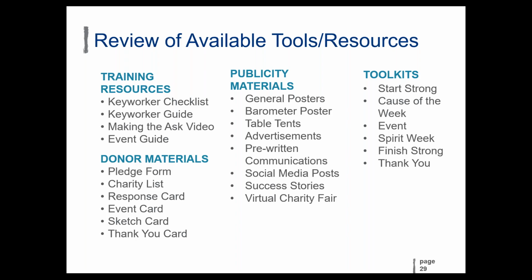One of them is called the Start Strong Toolkit. You'll see that come online shortly. Then you can promote the Cause of the Week using the Cause of the Week Toolkit. And there's also an event toolkit that you'll see coming online so you can create amazing campaign events. And also implement the CFC Spirit Week after Thanksgiving using the Spirit Week toolkit. And then you can push the campaign to a terrific conclusion with the Finish Strong toolkit. And then use, of course, the Thank You toolkit.